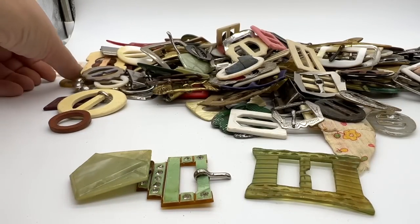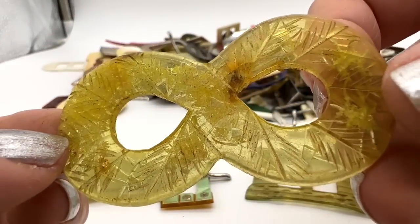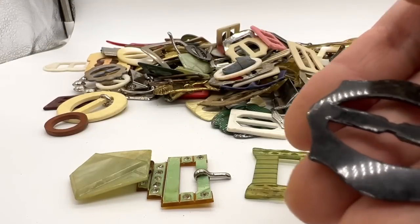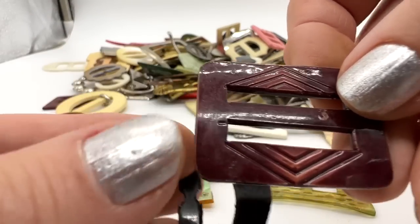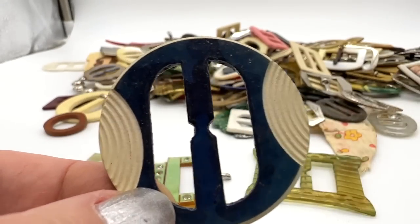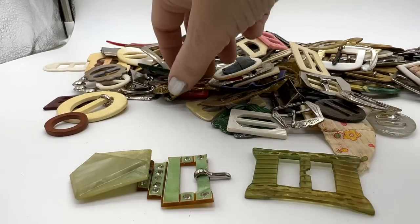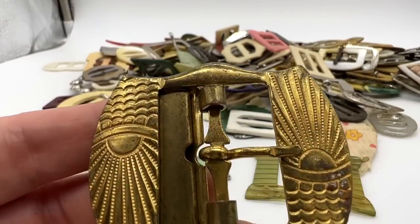Who knew that they had such a variety of belt buckles? Whoa. Wow, that one's really great. I love that. Some of them are kind of plain, right? This one isn't. This one's way deco. Look at that. Great colors too, right? And some of them the metal didn't.